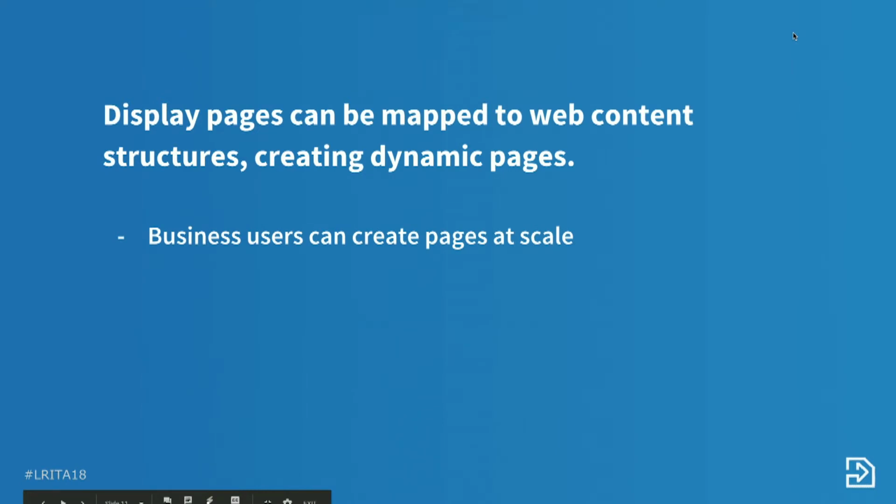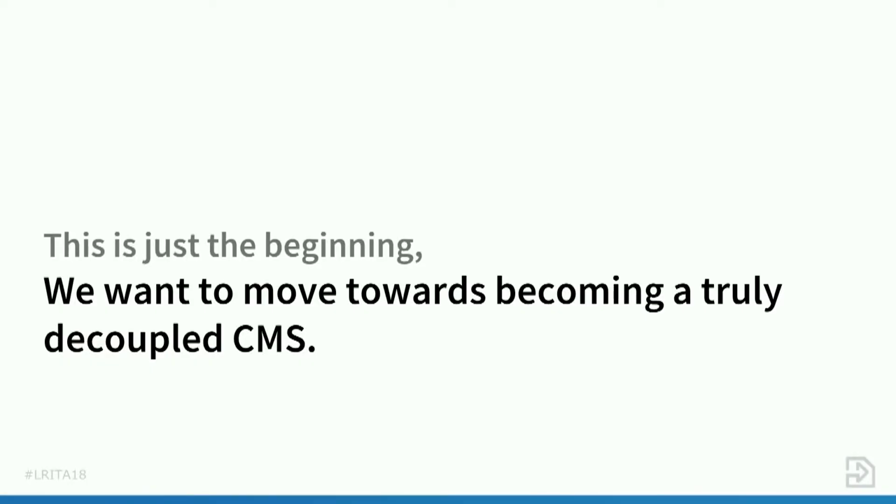So this way, these business users can create these pages at scale. They can just launch a new product, reuse all these components, and very easily put together these content-driven pages, and they don't need IT to build these things over and over again, or ask them to build these different components and deploy a new page. Okay?